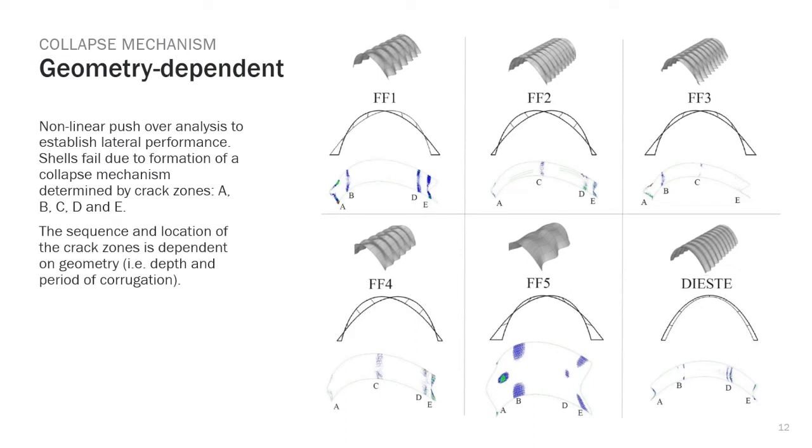The shell fails not due to the formation of one crack, but due to the formation of a collapse mechanism determined by crack zones. The figure shown here provides an overview of the collapse mechanisms of all five form-found shapes and of the Dieste shell. All shells fail through a mechanism that is governed by four crack zones. However, the sequence and the location of the crack zones is dependent on the geometry. For example, the Dieste shell fails in a similar fashion to FF1 and FF5 through the ABDE mechanism.